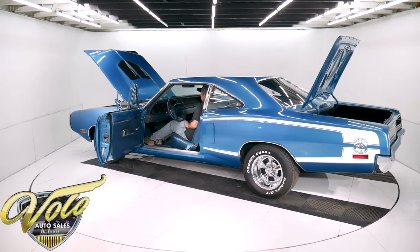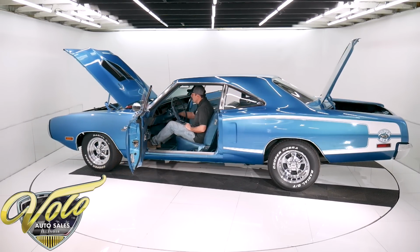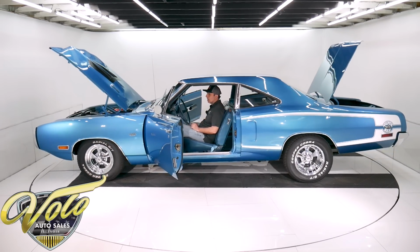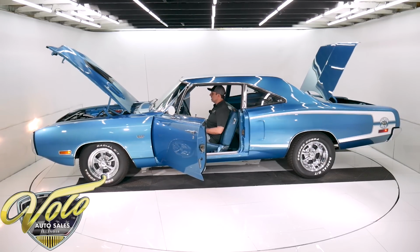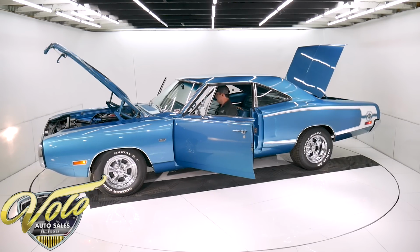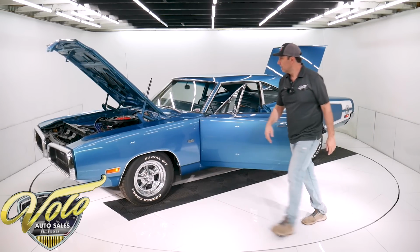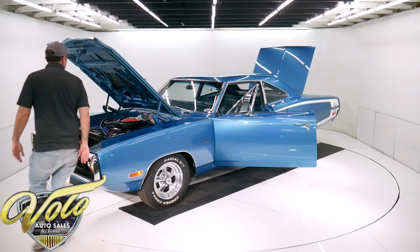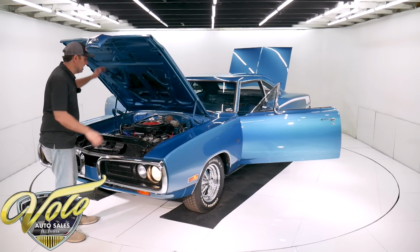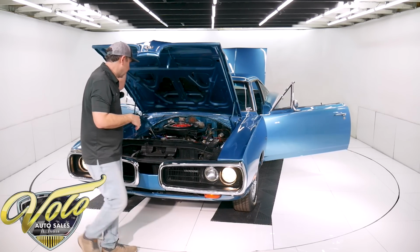You fire it up, get the key out of my pocket. The motor is quiet. There's no knocking, ticking, nothing like that. That little bit of a squealy belt I noticed when I revved it, not a big deal.